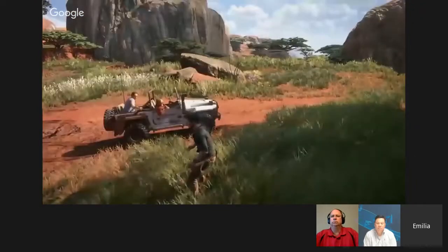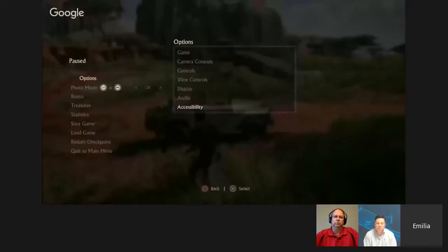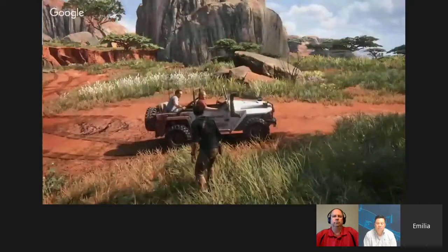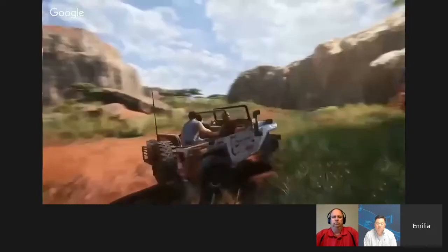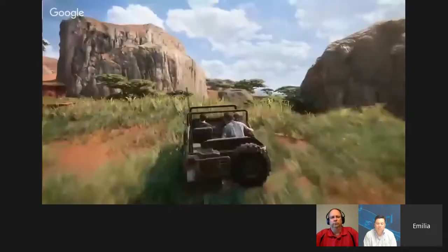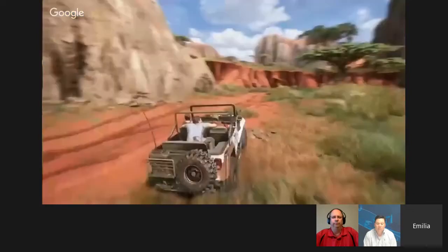I'm also going to try another option, camera assist for vehicles, that's separate, because some people have preferences and want one or the other. There is an automatic camera assist that happens anyway, like when you're driving. I'm not touching the right stick here. As you can see, it turns with the Jeep, and this is the default setting.